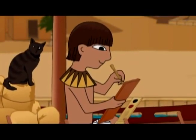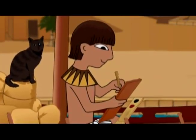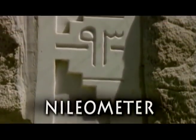But not only did we figure out when the Nile was going to flood, we also figured out how well it would flood. We built a Nileometer to keep track.